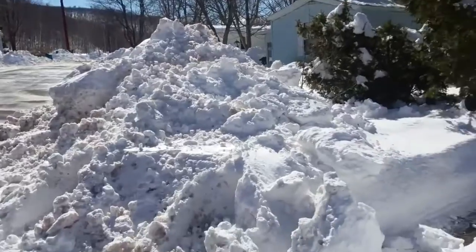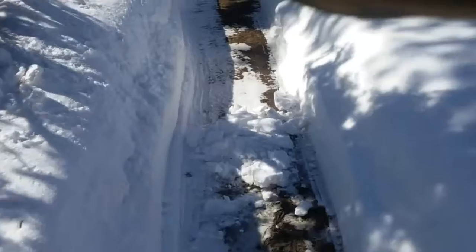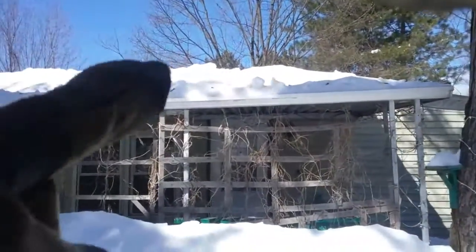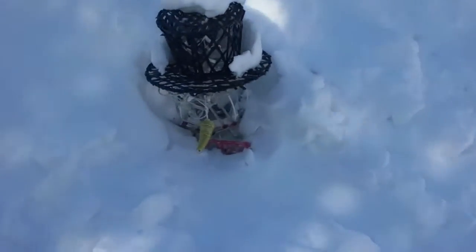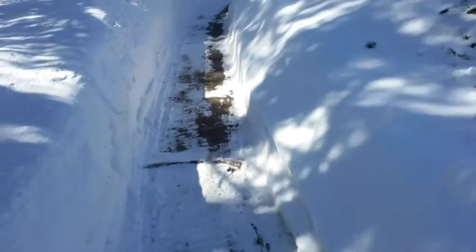I feel like I'm in Alaska, but glad I'm not. Oh, my trail got... Wow. Snow's gonna get heavy now because the sun's out. It's only 35 degrees, but I got mounds and mounds of snow everywhere. I had to clean off the awning roof and the roof on the home here. There's Frosty peeking out there. Hello, Frosty. Buried in snow. He likes that.